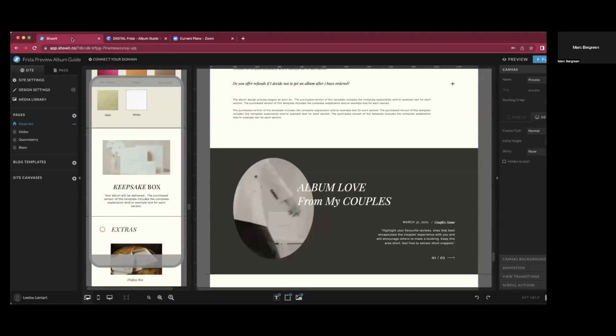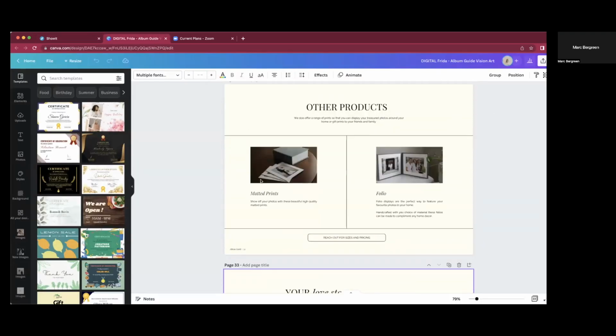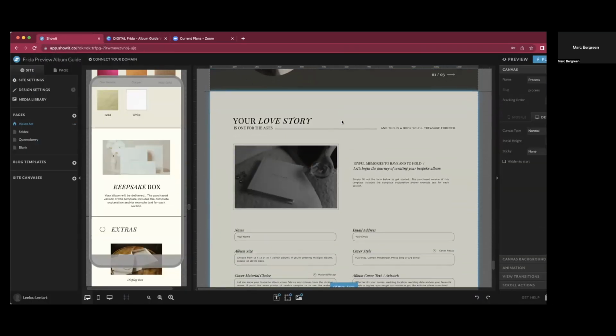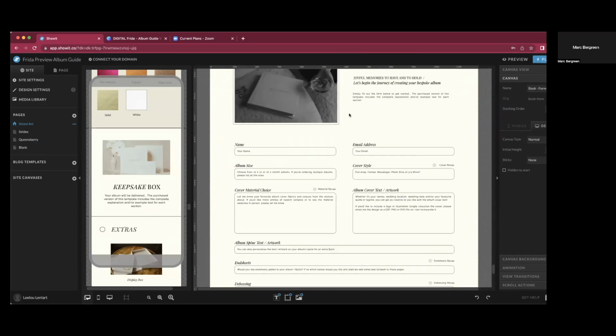You can also launch this page or this PDF without the reviews, and if you haven't created an album yet, you will still get sales, because people trust you and your business already. But having reviews will help your sales down the track when you can. Don't overthink it.